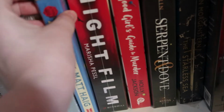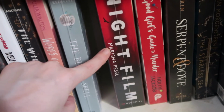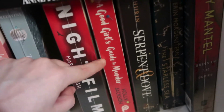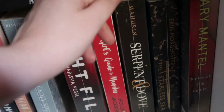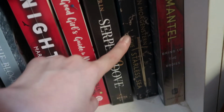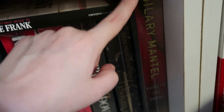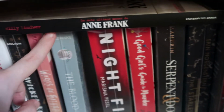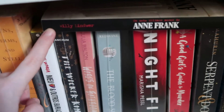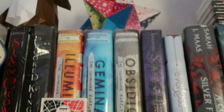This is not where it's supposed to be. We have Night Film by Marisha Pessl. We have A Good Girl's Guide to Murder by Holly Jackson. We have Serpent and Dove by Shelby Mahurin. We have The Starless Sea by Erin Morgenstern. And we have Bring Up the Bodies by Hilary Mantel. Also, The Last 7 Months of Anne Frank by Willy Lindwer. Now to the other side.